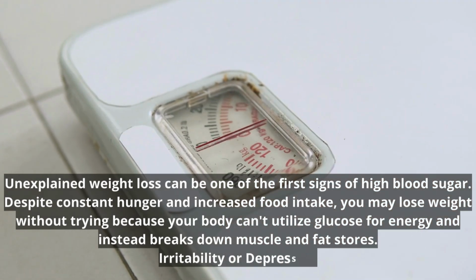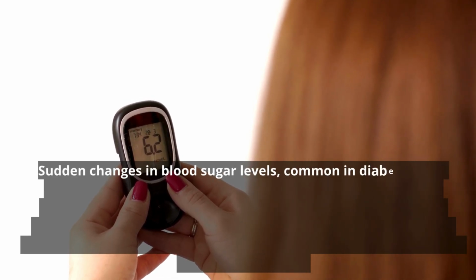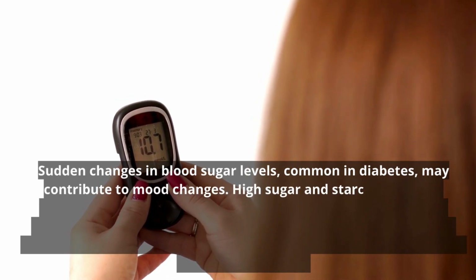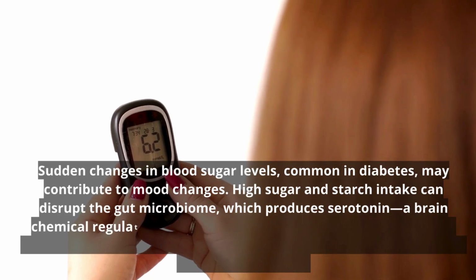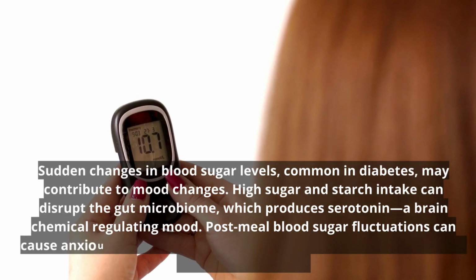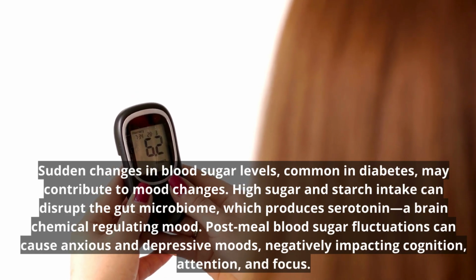11. Irritability or depression. Sudden changes in blood sugar levels, common in diabetes, may contribute to mood changes. High sugar and starch intake can disrupt the gut microbiome, which produces serotonin, a brain chemical regulating mood. Post-meal blood sugar fluctuations can cause anxious and depressive moods, negatively impacting cognition, attention, and focus.